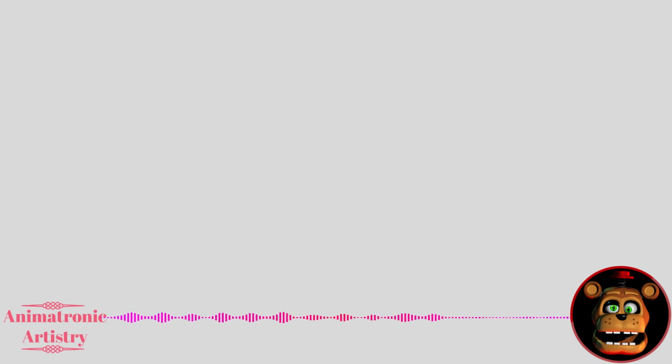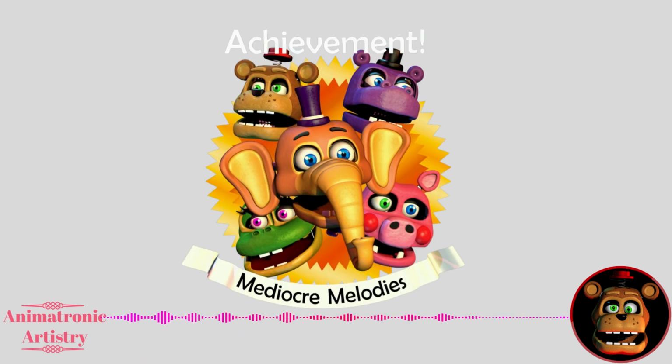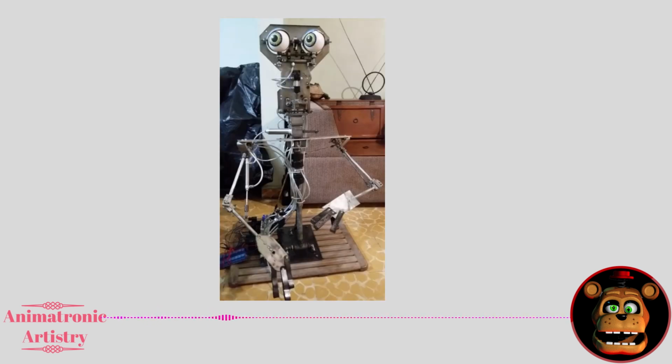Ever since the introduction of the mediocre melodies in Five Nights at Freddy's 6, I have been fascinated by the obscure animatronics, specifically the retrofitted ones that were created as a result. In case you're unfamiliar with retrofitted animatronics, they are animatronic shows that use the endoskeleton and altered cosmetics to create original characters. There are many examples out there of retrofitted animatronics, so I'm just gonna list a few. Some of these are not considered retrofits, but to me, they kind of are.